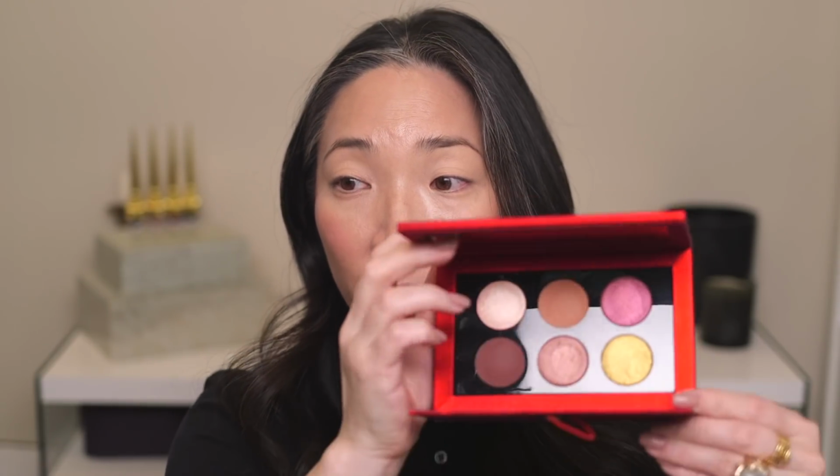Alrighty, next up we've got the Pat McGrath Golden Opulence palette. This is a 6-pan palette that she has come out with for Lunar New Year, and I believe this is limited edition, but it is still available on her site. It looks like it's out of stock on Sephora, but available on the Pat McGrath site. So I'll link to it down below if you are interested. Really pretty. I may just stick with the shimmer shades in here.